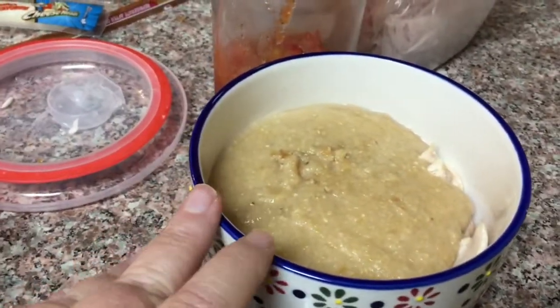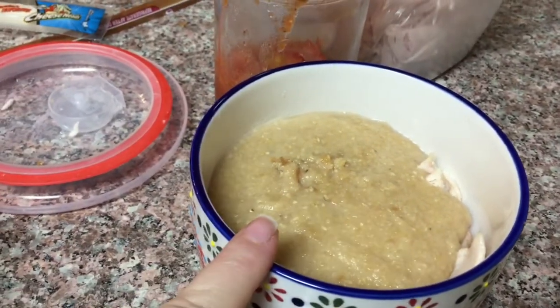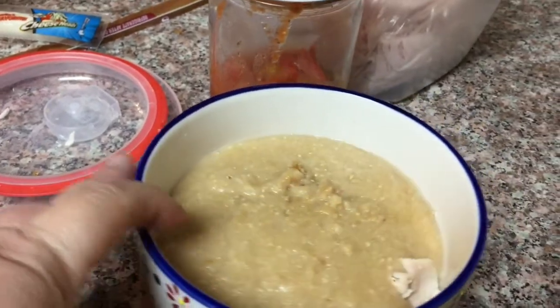Okay, here's grits. I put 3 ounces of chicken in the bottom of the bowl with a 1/4 cup of grits. And that is going to be breakfast.